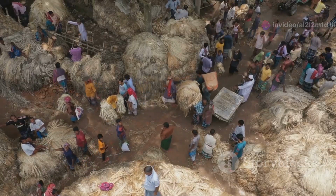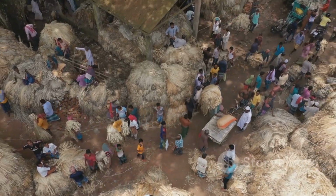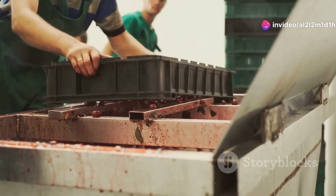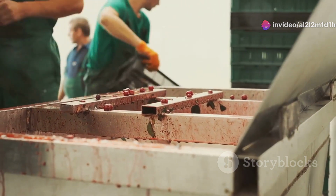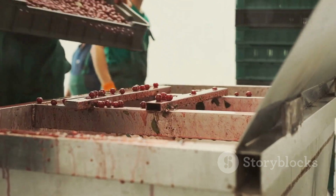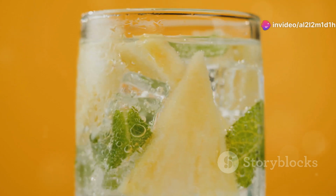Did you know that prickly pears are big business? These vibrant fruits are not just a staple in local markets but are also making waves globally. Yep, these little fruits are being turned into all sorts of delicious and profitable products. From the moment they are harvested, prickly pears are transformed into a variety of goods that cater to different tastes and needs. One of the most popular prickly pear products is juice.